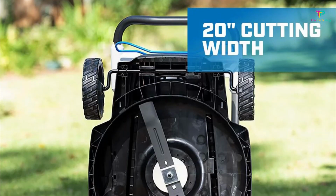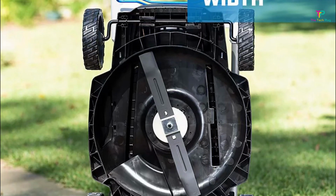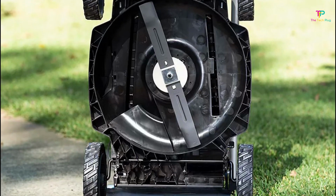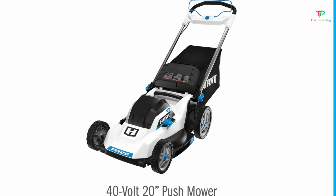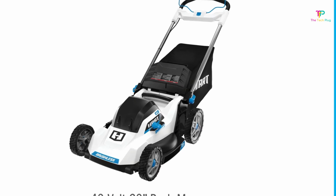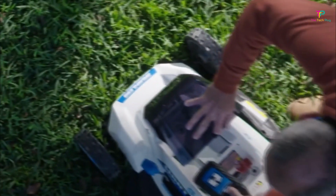To sum it all up, the Hart Cordless 20-inch push mower is an excellent choice if you're looking for an affordable option that gets the job done. It's perfect for those of you with smaller lawns who want a reliable and easy-to-use mower. However, if you have a yard with hills, you might want to consider the slightly more expensive self-propelled model instead. It's equipped with a brushless motor and a self-propelled drive system, making it a better fit for tackling inclines.